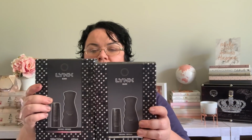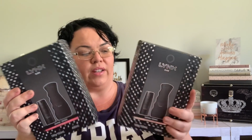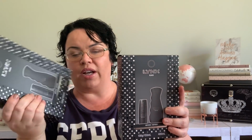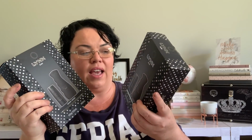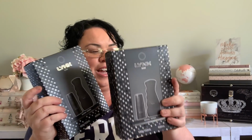These two Lynx packs, I got one for Jamie and one for Michael, just like a stocking filler. Michael uses this fragrance all the time, Lynx Black, and I just figured this will give Jamie a few more hints to get in the shower more often. So I plan to buy him a few of these every year, and I think they were about $7.50.